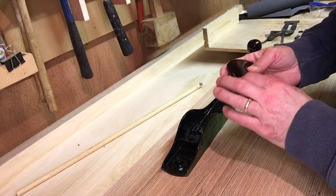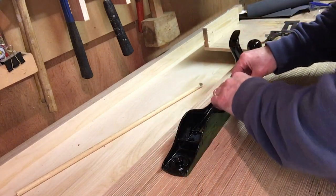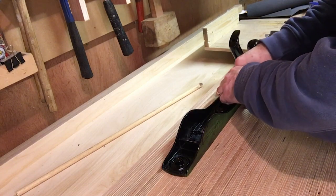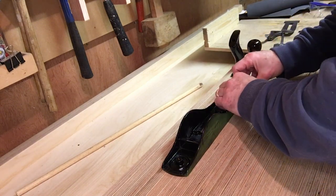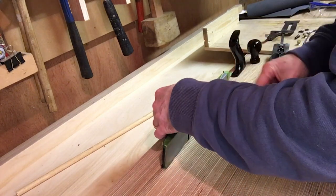They're a bit wrinkly, so I'm not going to do anything about those at the moment, but I will go back and repaint them or give them another coat. I'm going to have to get some spray varnish, I think that's the answer. Okay, let's take the tape off here.